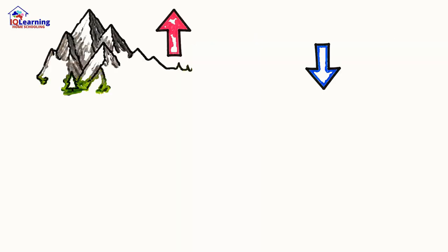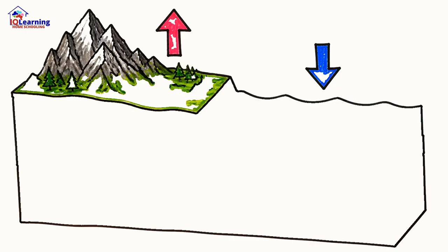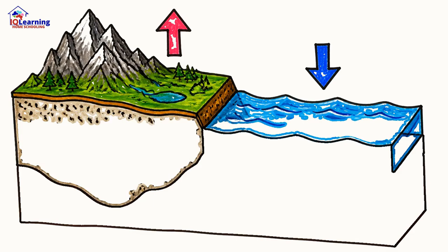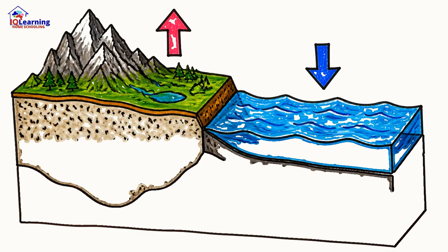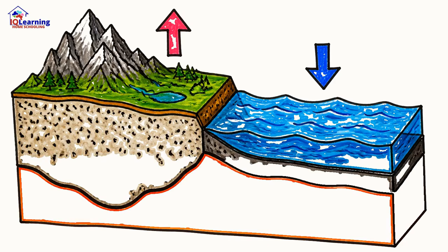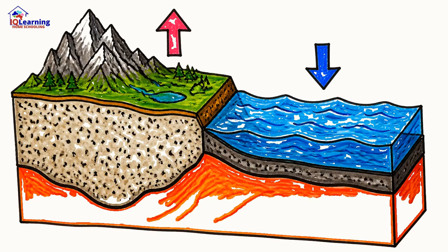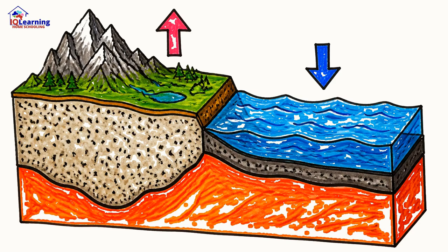Our trip begins with the crust, a fragile skin thinner than an apple's peel. There are two kinds, the thick, light granite that makes up the continents, and the thin, dense volcanic rock called basalt that forms the ocean floors. This simple difference in density is why continents float high and oceans sink low.